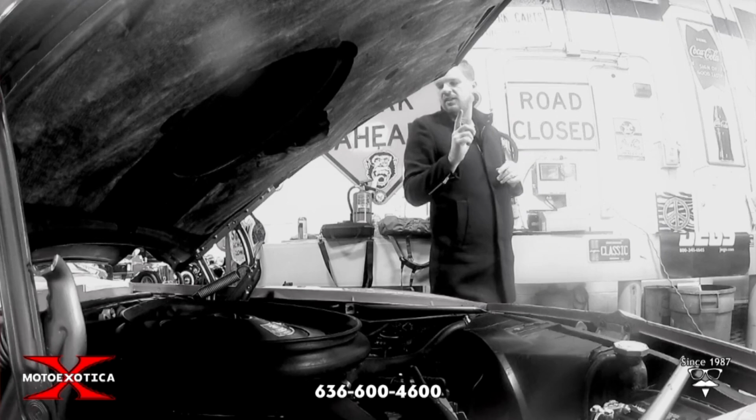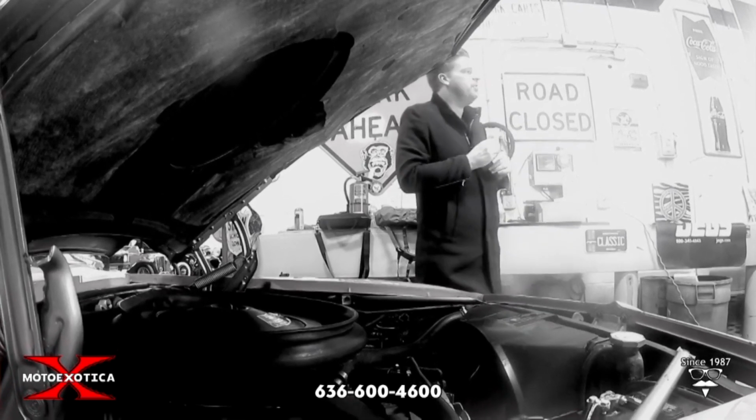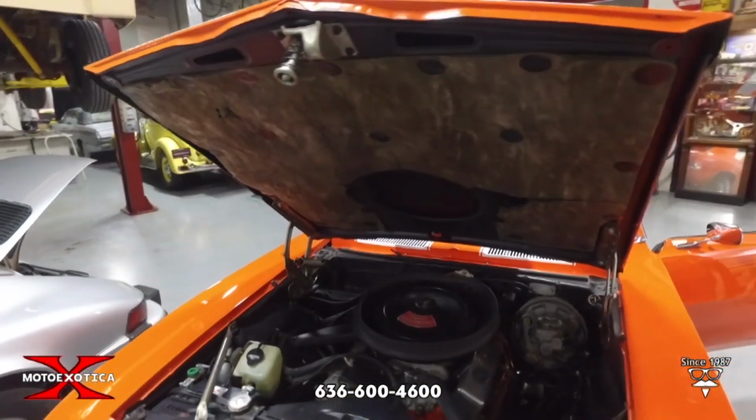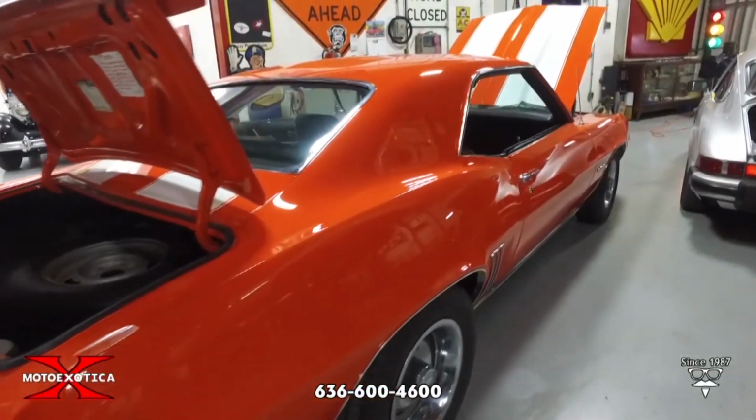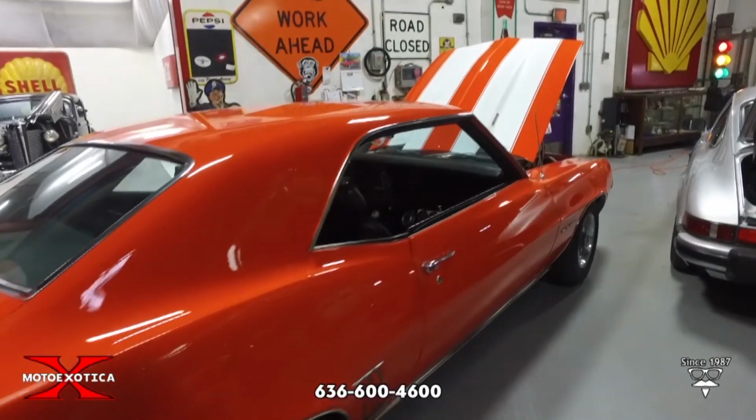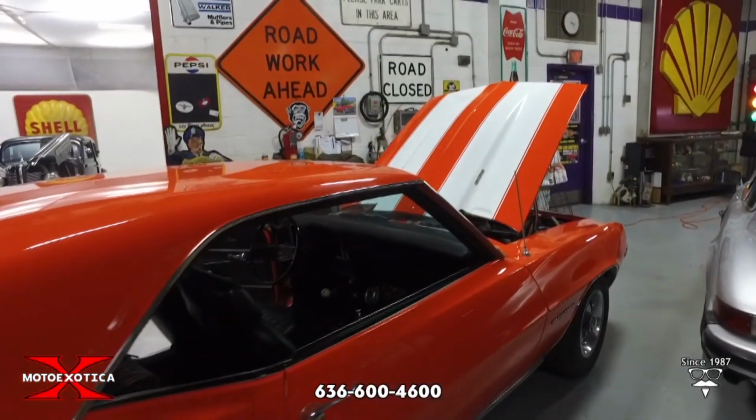And the final thing that we made sure of, that this car was real, is that it did leave the factory as a real Rally Sport package, which comes with the hideaway headlights. Obviously the vacuum system for the headlights, and the rear end's a little bit different.